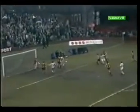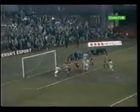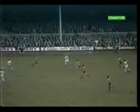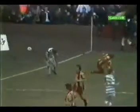The ball popping about until it came finally again to Lennox, who scooped it over Rough's head, but it hit the top of the crossbar. I think Rough may have got a touch. Whittaker doesn't get that one away. It's a chance for Doyle. Another corner.